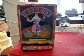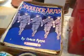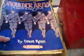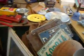Look at this one here. This is an old dancing clown. Very cool. Music box. You open the drawer and he goes. There's some old books. Gene Autry, The Longhorn Feud, Road Back, other ones. Look at these. You could frame these. These are music. You could frame these and sell them at Brimfield or whatever and get all the money for them, I'm sure. There's a couple boxes of those. There's some other pottery, license plates, 1940, 66, another one.